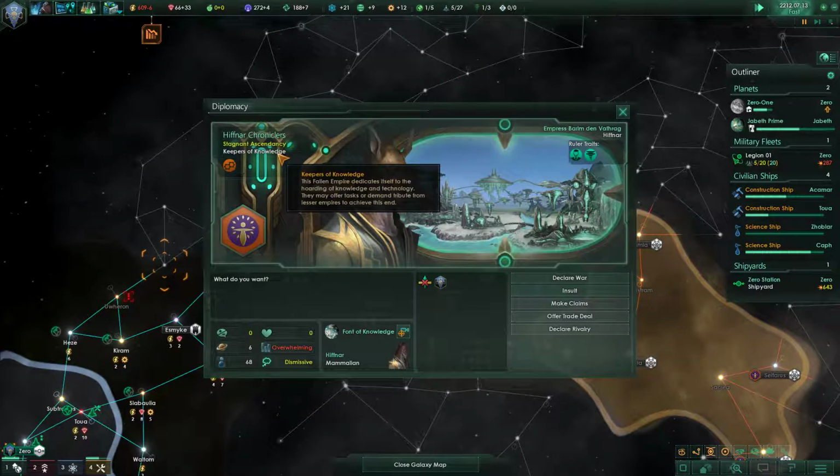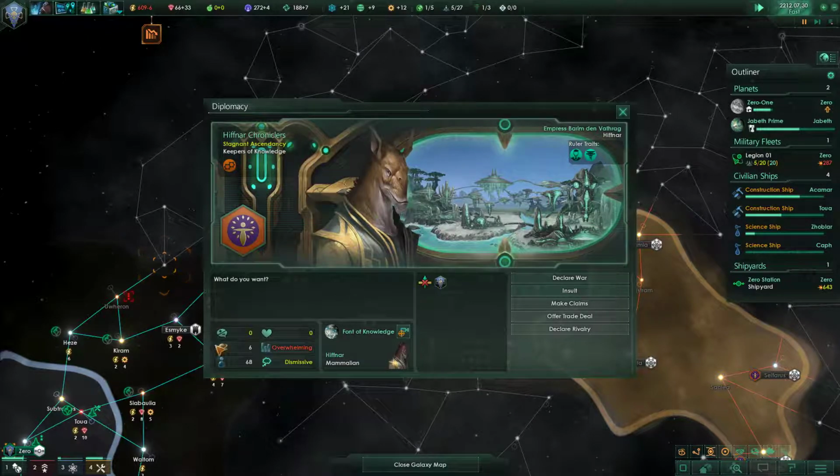They are keepers of knowledge. They dedicate themselves to the hoarding of knowledge and technology. They may offer tasks or demand tribute from lesser empires to achieve this end.